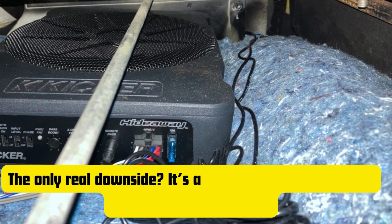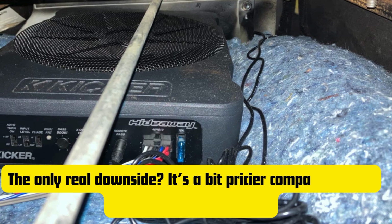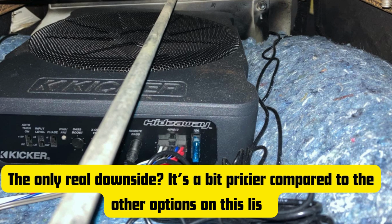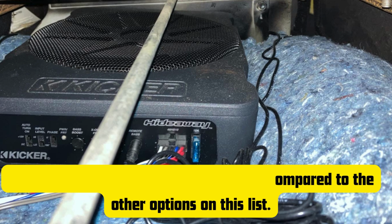It's a bit pricier compared to the other options on this list. If you're on a tight budget, this might be a bit of a stretch. But trust me, if you can afford it, the Kicker is absolutely worth every penny.